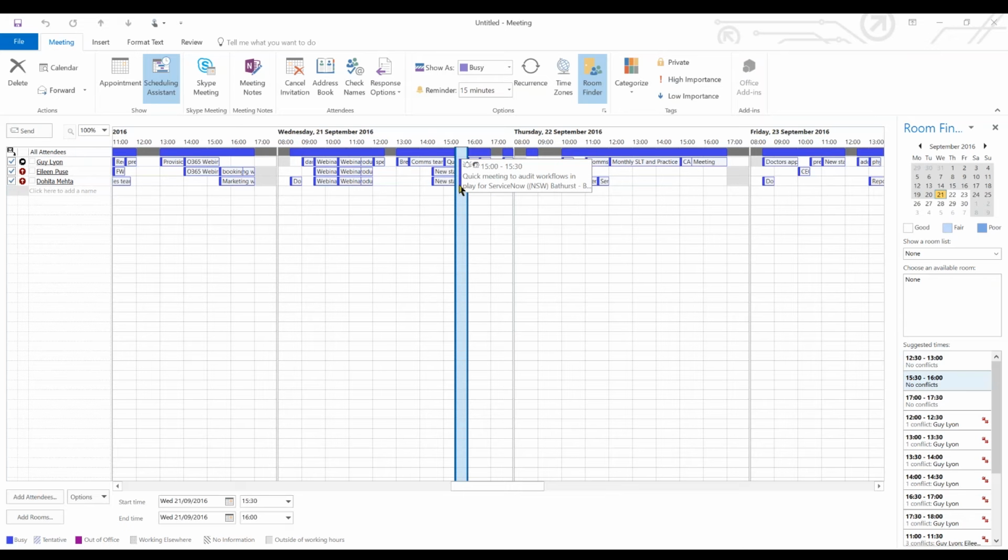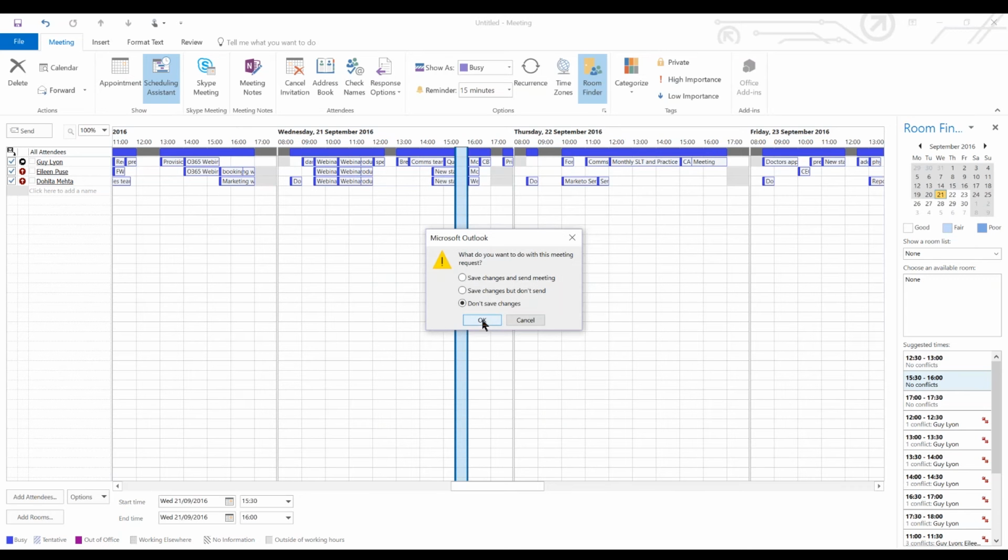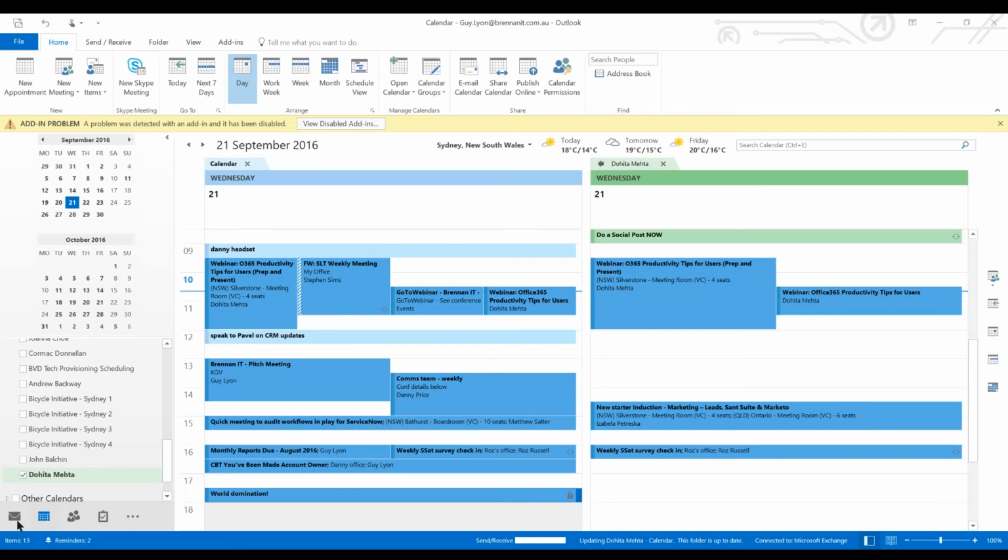Now this is really useful when scheduling meetings. So I'm just going to do a new meeting here, and I'm going to invite Eileen and Ahita to the meeting. Then I'm going to click the scheduling assistant at the top here. Now this is a great way to just match up everybody's calendars to see when I can find a free space. So it looks like we're all pretty busy today. The only available spaces for a meeting may be 12:30 or 3:30 there when we're all clear.